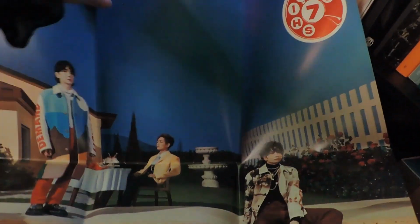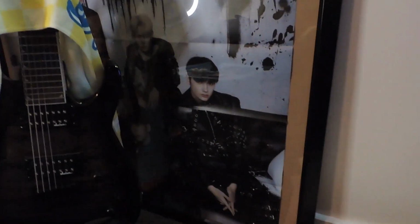And this green box is the TXT fan club kit from 2 years ago. And then I believe this is the poster that came with Don't Call Me. Yes, it is. The Don't Call Me poster. I did have this in the frame, but then they got replaced by TXT. So sorry, Shiny, but I couldn't resist the Edward Scissorhands strappy outfits going on here.